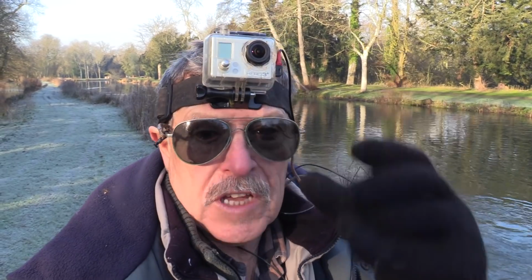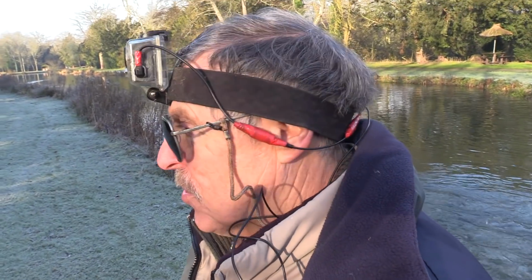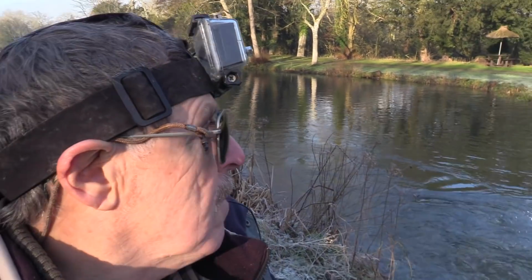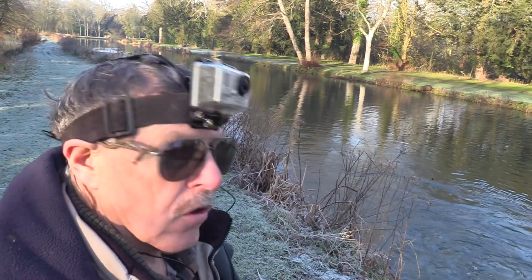I had to put a glove on to carry the tripod here because I don't expect my things will last very long. This is totally white. But listen, because it's chalk based, it's more of a constant water temperature, so less likely to be frozen. So here I am. I'm going to give it a go. I'm going to try and catch a trout.